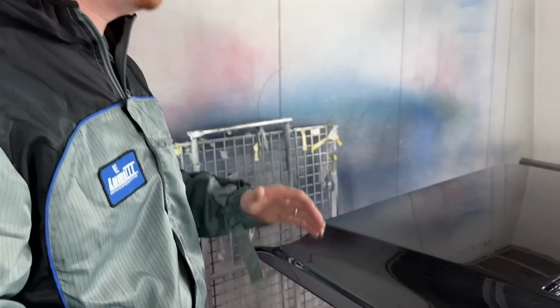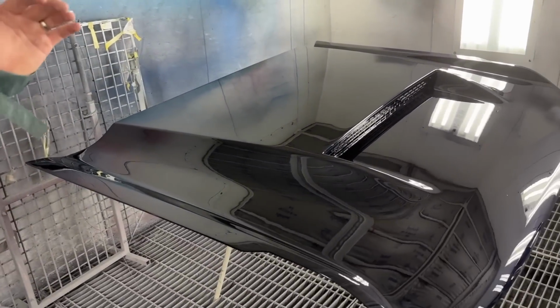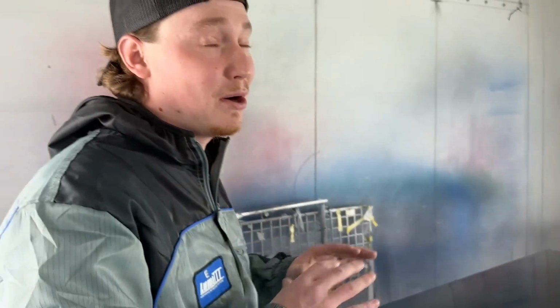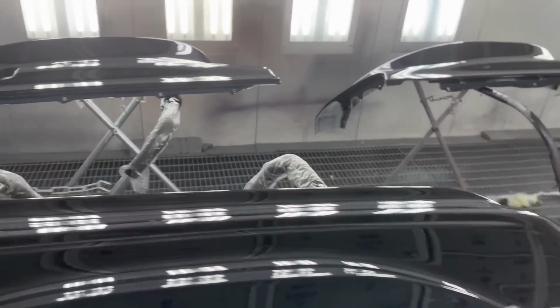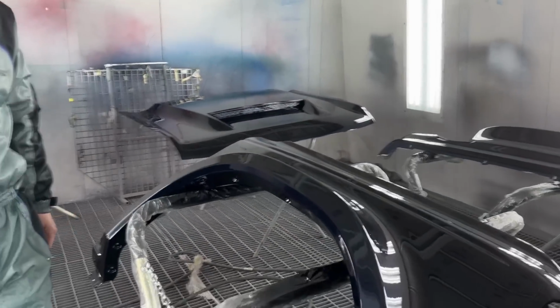Yeah, I already experienced that from multiple vehicles. Laying down the hood is probably going to be the best results at the end. With any of these body panels, if you lay them smooth, they're going to turn out smooth, and I love exactly how we set everything up.